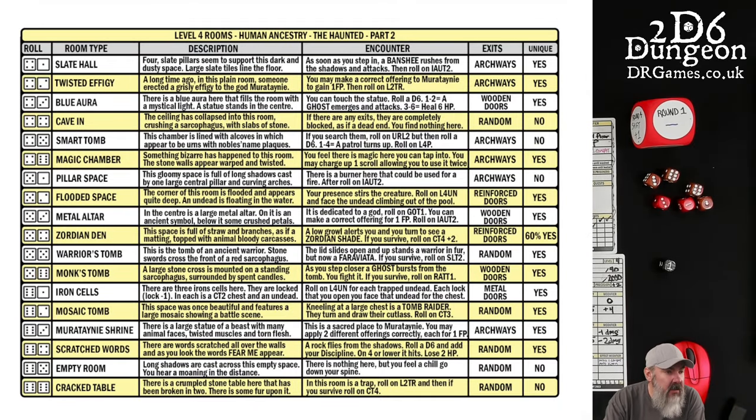5-3, a metal altar. In the center is a large metal altar. On it is an ancient symbol. Below it is some crushed petals. It is dedicated to a god. Roll on GOT 1 if you can make a correct offering for 1 FP. Roll on IAUT. Okay, so we have an offering. And then we have IAUT2, right? So we got to figure out who this is.